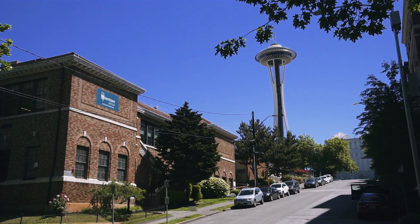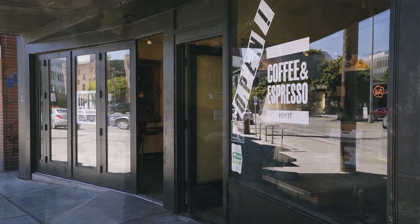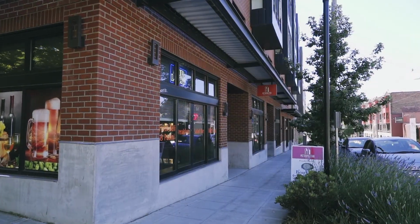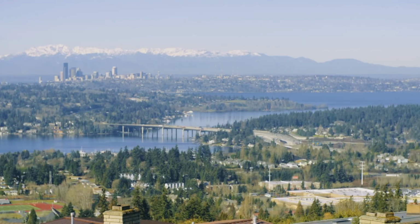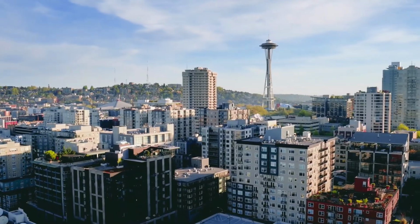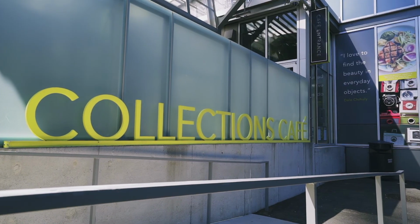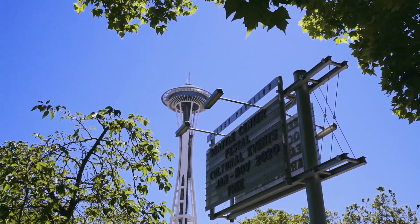Imagine starting your Saturday, or any day really, in a mom and pop brunch spot before checking out the Huie garden and glass exhibits. Then window shop on your way to a market for wine and cheese, which you'll then enjoy at a waterfront park with Olympic mountain views. After which, you'll recaffeinate and recharge in a sidewalk cafe before heading to a concert, WNBA, or NHL match.